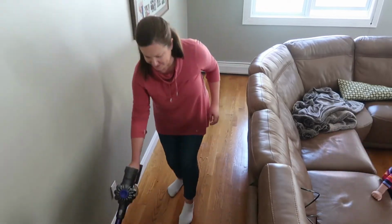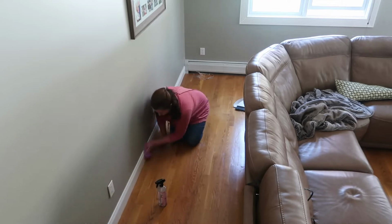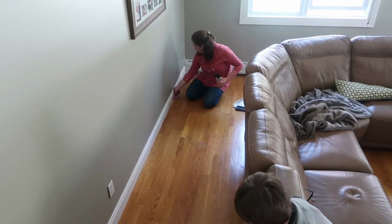And then I tried to do a really thorough cleaning by wiping down the baseboards and mopping that area behind the couch as well.